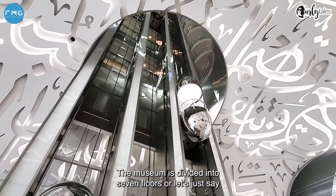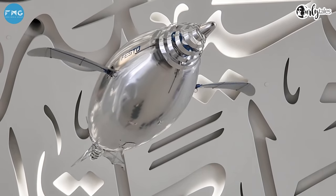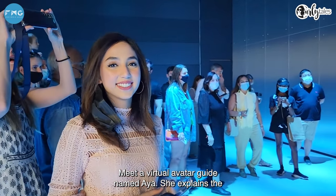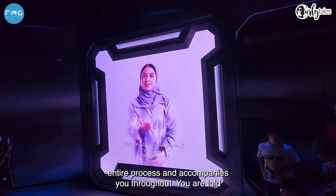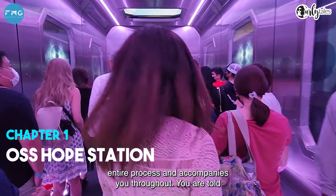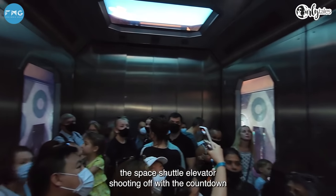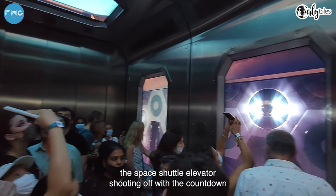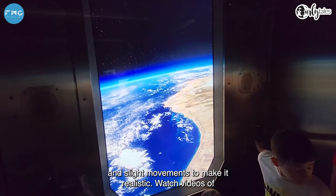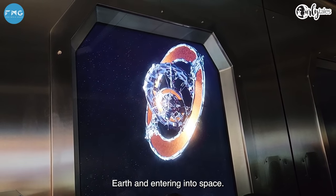The museum is divided into 7 floors, or let's just say 4 chapters. Meet a virtual avatar guide named Aya. She explains the entire process and accompanies you throughout. You are told that you're in the year 2071, where your journey begins with the space shuttle elevator shooting off with a countdown and slight movements to make it realistic. Watch videos of space that make you feel like you're actually leaving planet Earth and entering into space.